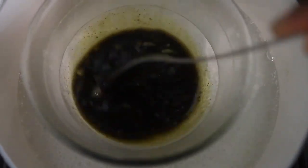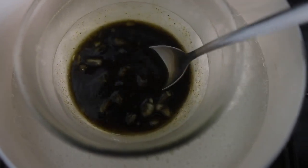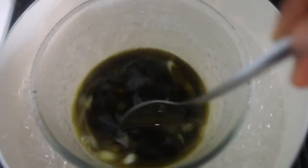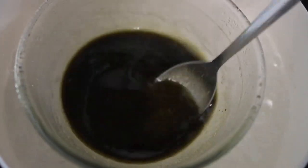So I'm using the double boiler method to infuse the oil. Now, it consists of just putting a pot on the stove, putting some water in it, and then putting your bowl in it as well and just allowing it to simmer away, and that essentially is going to help you infuse the oil. This process should take about 30 to 40 minutes to have a really nicely infused oil.